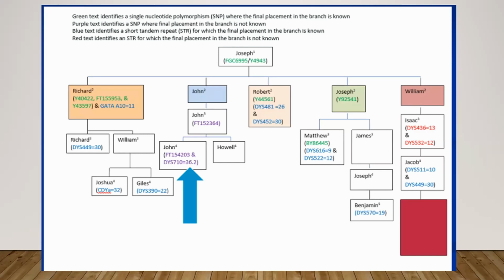You'll notice that Matthew, who is the son of Joseph Jr., has a number of STRs that his brother James did not have. Matthew's descendants, both Matthew and James, share the same one that their father had, but James's descendants didn't have the ones that Matthew has. So we know if someone comes into the group now and has one of the STRs that Matthew has, we can put him almost certainly under that line, rather than any of the other lines in the group.